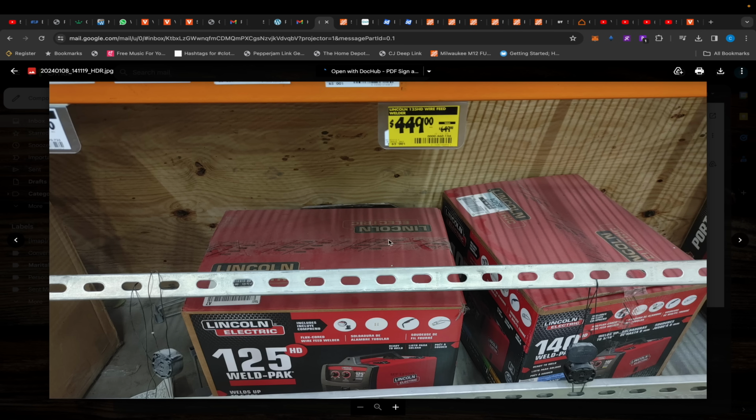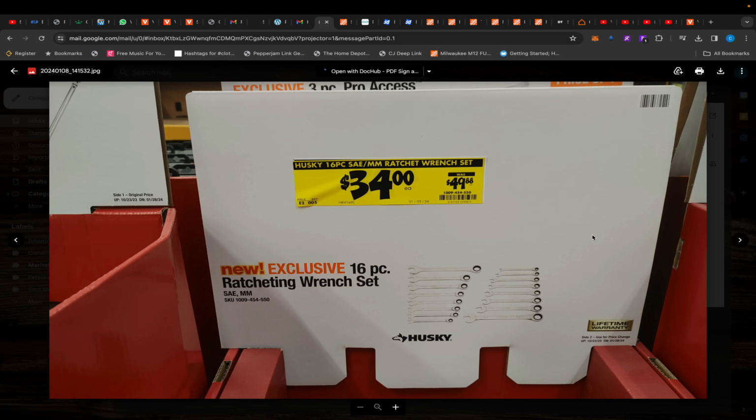And then we also have this Lincoln welder, $449 marked down from $649, the $125, not the $140, but the $125. Also, some of you might want to go snatch that up.